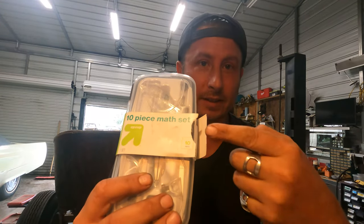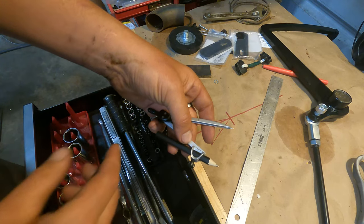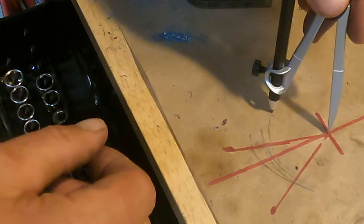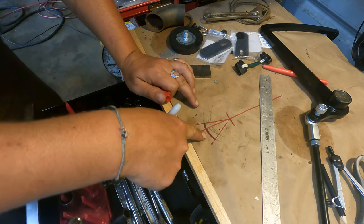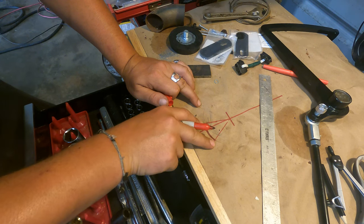Have no fear, the 10-piece math set I bought at Target is here. All right, not only did I graduate from the kindergarten, but I also excelled in the arts and crafts. All right, so we're going to set this piece of precision equipment at 2 inches. Well, that just didn't work at all. Dang it, that's our travel. That's really basically it. Think of it more centered on this line here, but that's as far as we've got to go.